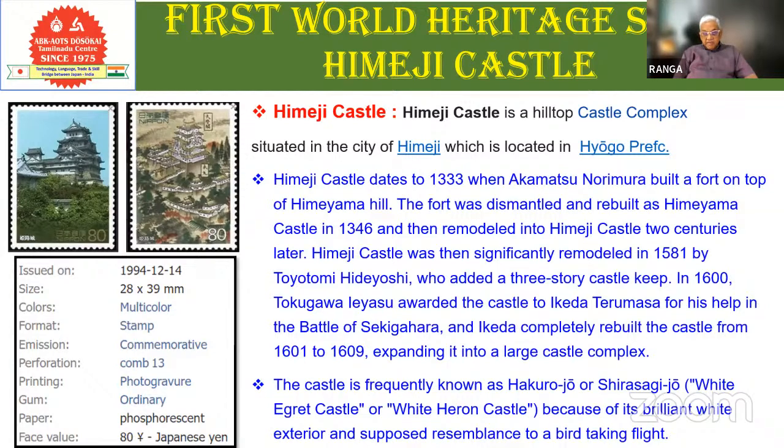Castle keep is the tower. We call it a castle keep. And in 1600, the next man who came after as another unifier, Tokugawa Ieyasu, who is known for almost 250 years of isolation of Japan during the Ieyasu period, which is called the Edo period, awarded the castle to Ikeda Terumasa for his help in the Battle of Sekigahara.